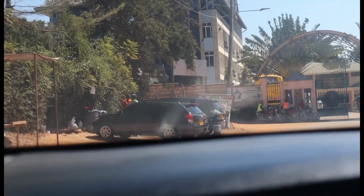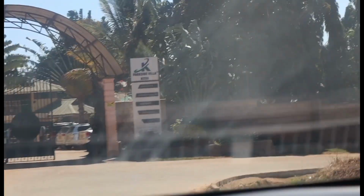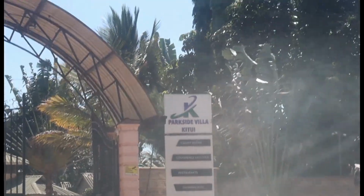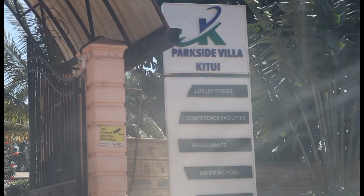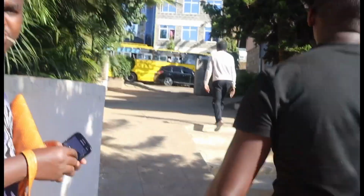The place is so welcoming, right? You can see the view from outside how it is. So it's so awesome. So that's the board. You can see it's written Parkside Villa. Yeah, they have accommodation. You can do conferences. We have restaurant and all that. So this is how the place is.